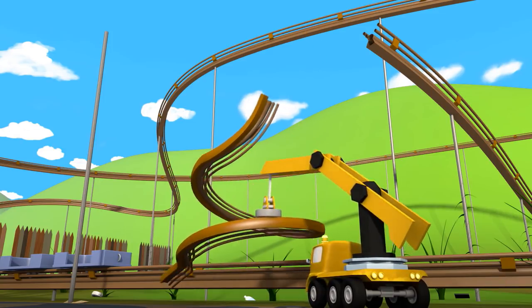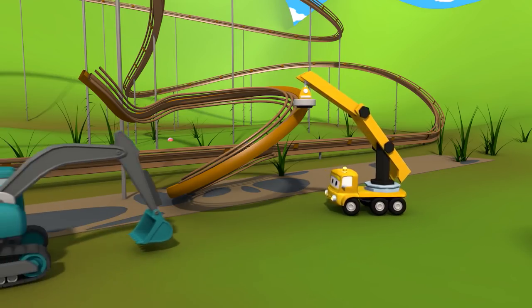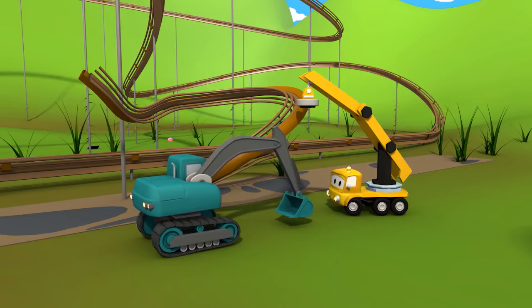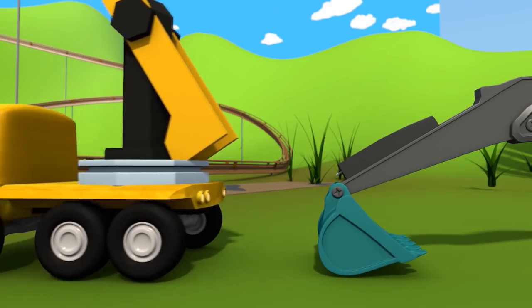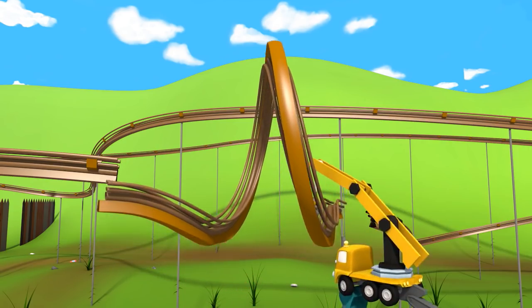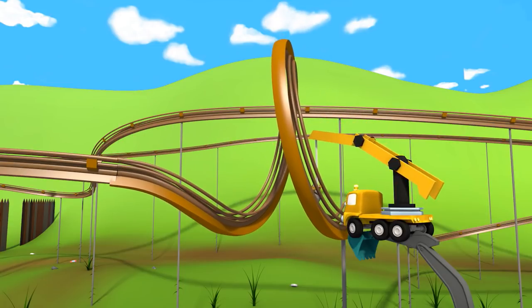Oh no, the roller coaster is too high, even for Charlie. Almost there, guys. Excellent, it worked.